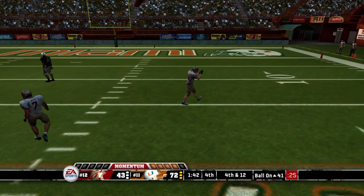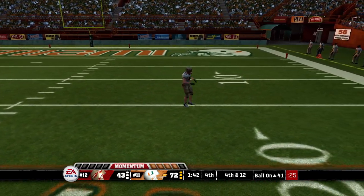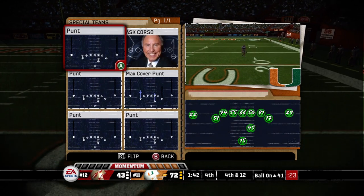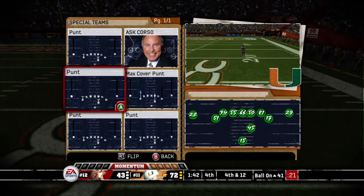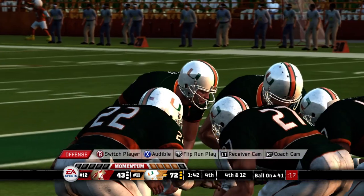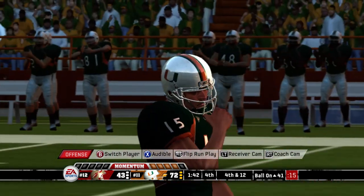Almost picked off. How about that play, Coach? Kirk, that's exactly how you teach a player to defend the pass. Do anything possible to disrupt the play. You don't necessarily have to make the interception to make a big play on defense. That's very true. Now they'll have a fourth down situation.